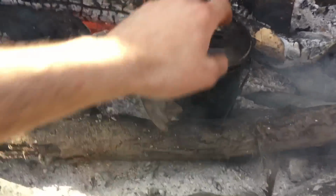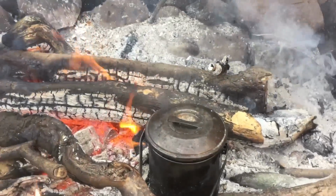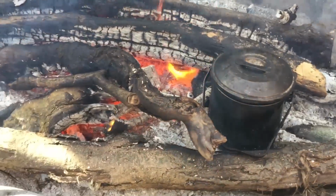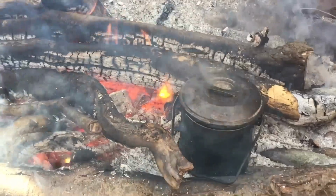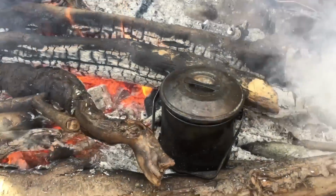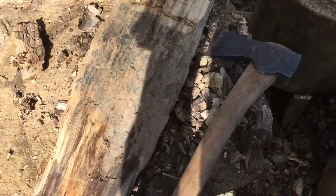I can hear a helicopter. Been back down to the river, which is not far, so it's nice and easy to get water. Just filled my zebra can up. I'm gonna boil that and leave it to cool while I'm making this wannabe spade.